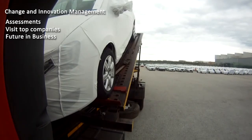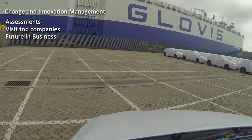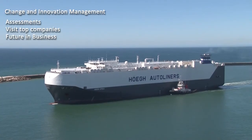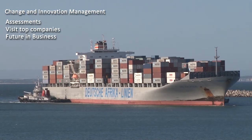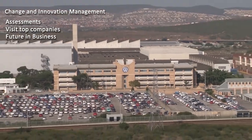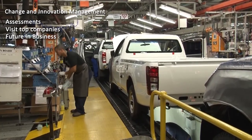And also with Change and Innovation, we tend to visit places like Mercedes-Benz in Port Elizabeth, as well as in other areas where we can actually have a look in terms of many things that are taking place in those areas. Change and innovation is good because you tend to experience the future in terms of our business.